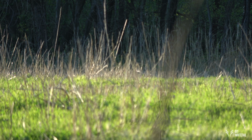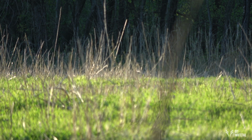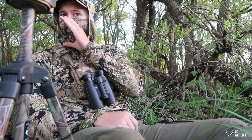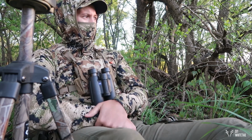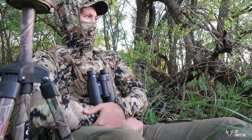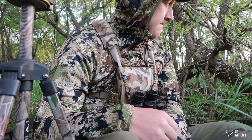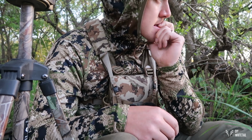He's still on the edge over there. You can't see him. He's down. He's kind of in the brush on the edge. Same bird. We got the same bird we did this morning. He's doing the same thing to us again. I want to kill this bird.